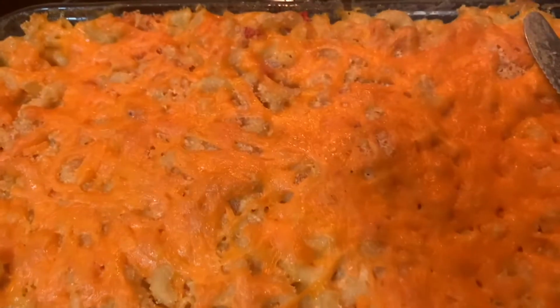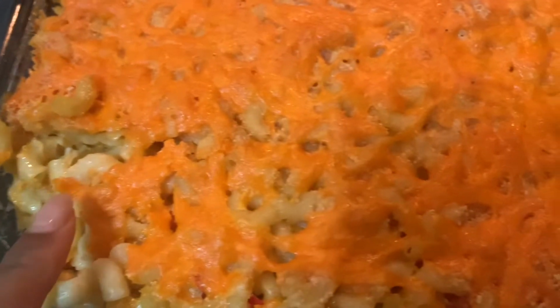But now we are here and let me show you this because Mama made some macaroni pie and it's looking kind of good. So I'm gonna take a little bit. It's bomb. This is what Mama made. That is a little bit that I just taste tested for her. But I ain't eating that.